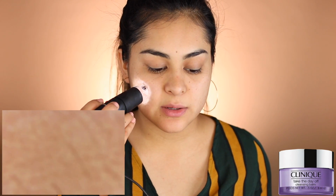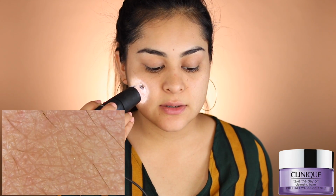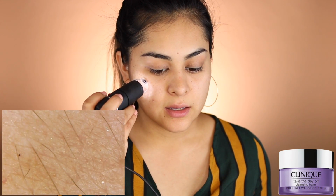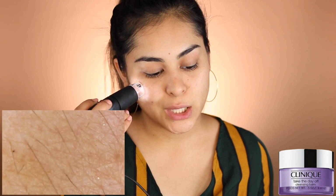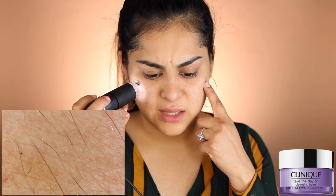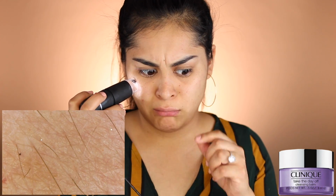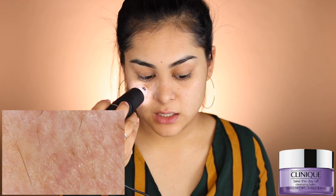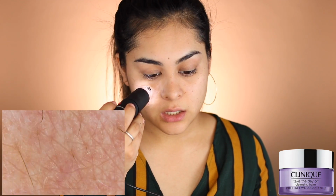Skin looks pretty clean here too. I think it looks cleaner than this side, or am I just like tripping? No, I still see some glitter there, like of the highlight. Yeah, I still see some glitter there. I see more glitter than this side actually. Okay, that's weird. Yeah, am I the only one? I'm honestly personally seeing more glitter on this side than on the other side.